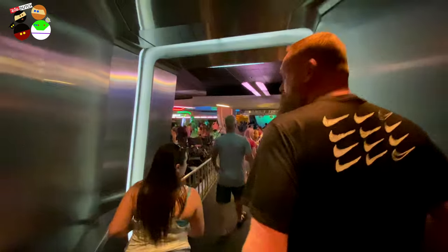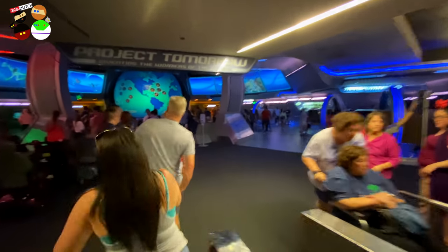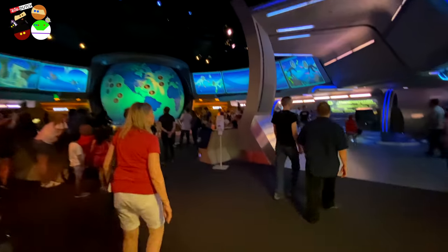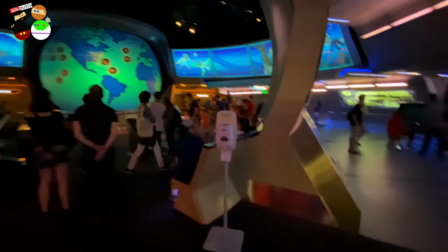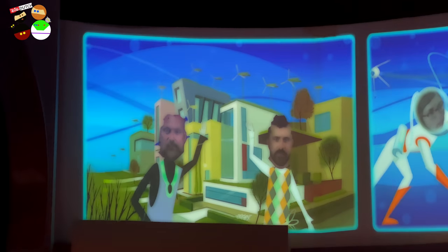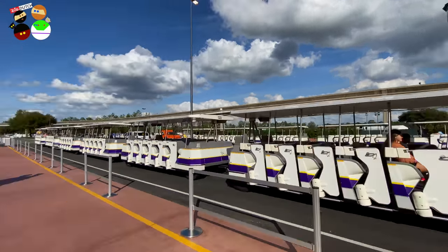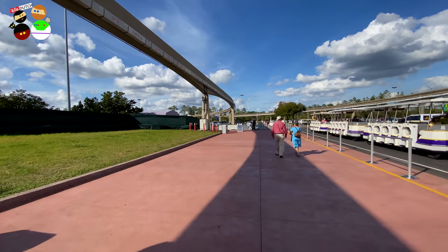Did you hear that guy? He said, man, it's so long, my legs hurt. Because of guys like him, Spaceship Earth might disappear someday. Wait, let me get some of this on my hands. Oh, sorry. Yeah, that one's free. Hey, that's us, you guys. So we're gonna be on an Uber to Disney Springs.